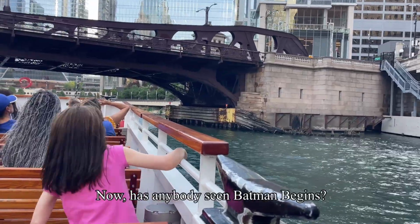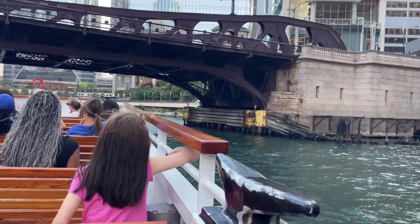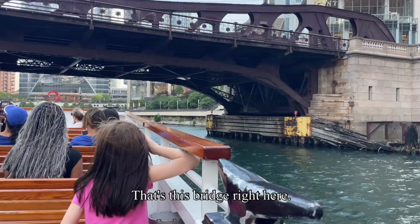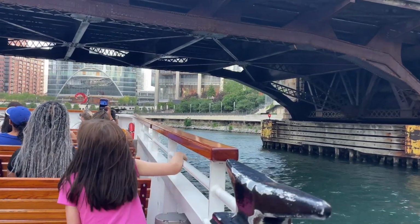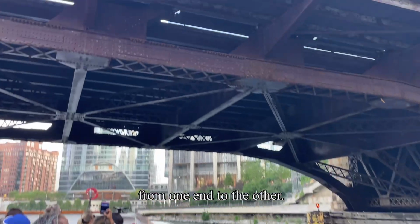Now, has anybody seen Batman Begins? You know when the bridge is lifted up? That's this bridge right here. And you know Christopher Nolan, he didn't do any CG, he was all about the practical. So just imagine the tumbler jumping from one end to the other.